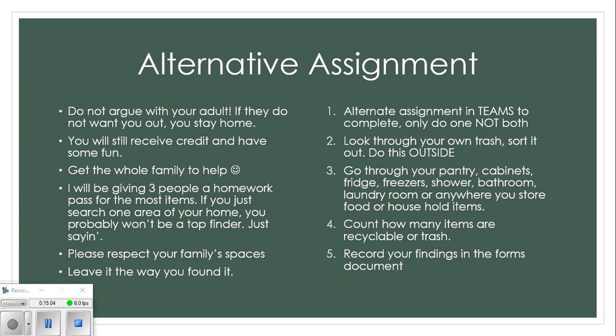All right, that's the alternative assignment. So go around, count, record. It's a lot easier. You don't have to pick up anything. You might have to move stuff. Be careful when you're moving things. Don't get hurt. Don't expose yourself. Make sure you wash your hands if you're touching things that might be open. And be safe. Pretty straightforward.